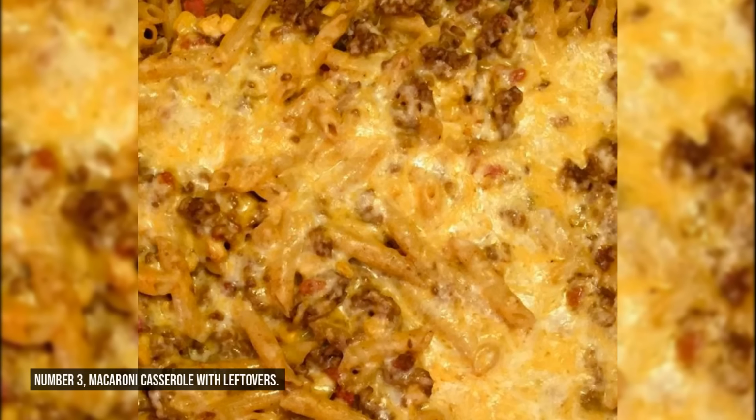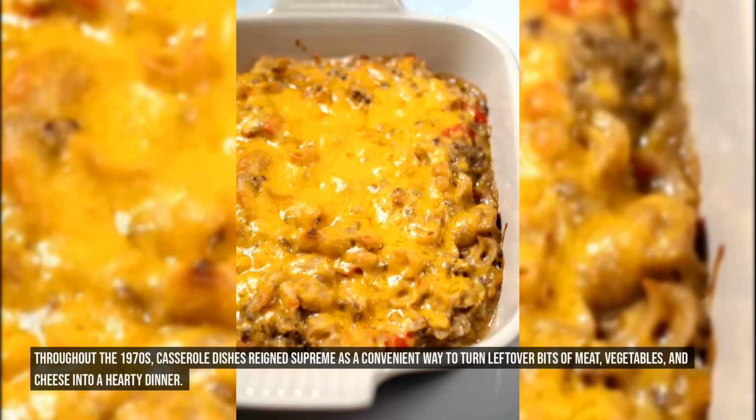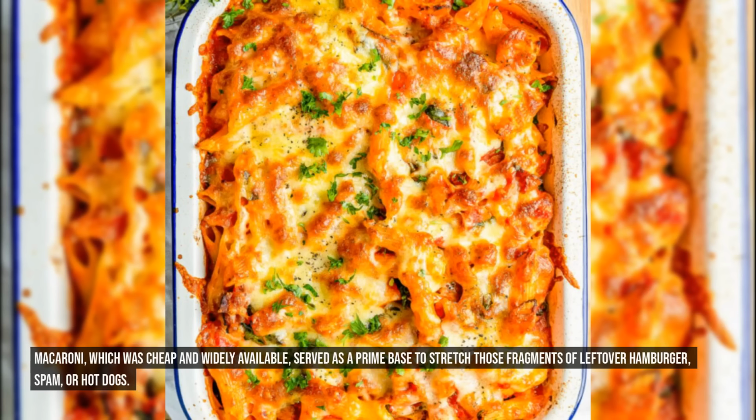Number 3. Macaroni casserole with leftovers. Throughout the 1970s, casserole dishes reigned supreme as a convenient way to turn leftover bits of meat, vegetables, and cheese into a hearty dinner. Macaroni, which was cheap and widely available, served as a prime base to stretch those fragments of leftover hamburger, Spam, or hot dogs.